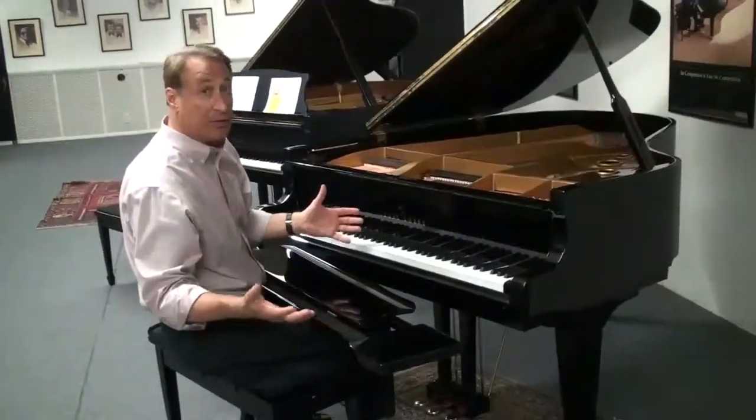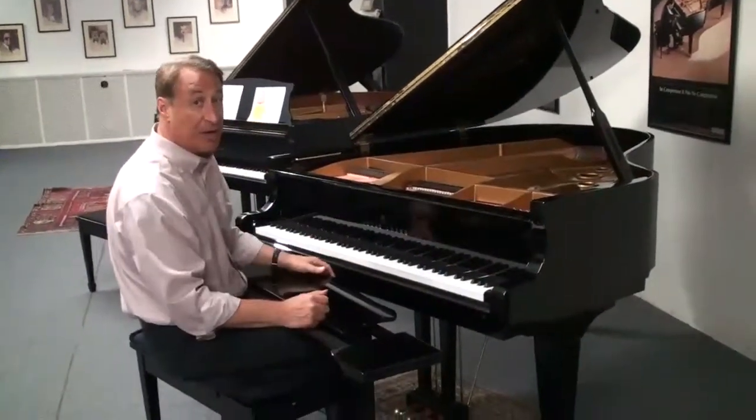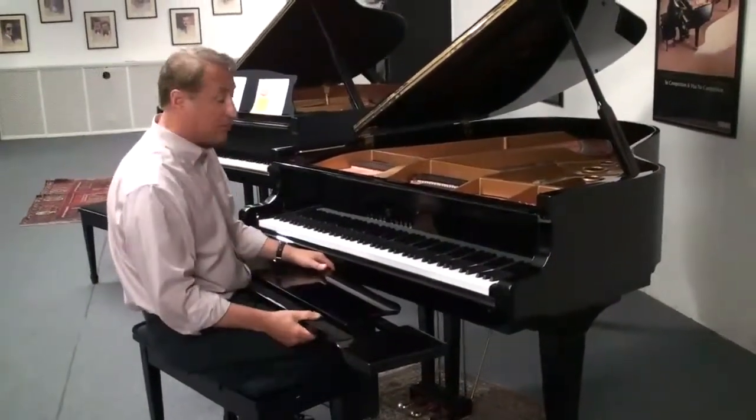I'm no longer a dealer. These are the ones, and these will last 100 years. These are their finest pianos they ever built, in my opinion, for many different reasons.